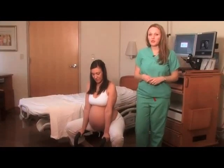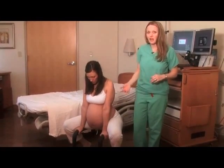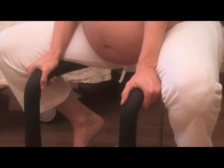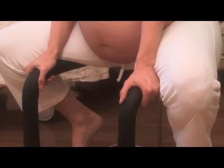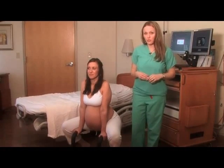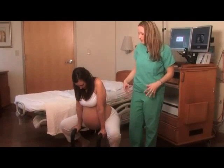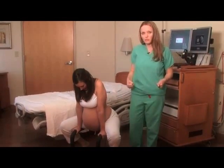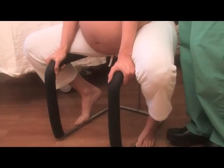Another position that you can utilize for the first and second stages of labor is an upright position on a birth stool. Birth stools are wonderful as they help gravity and help your baby settle into a wonderful position in your pelvis. It's also a position that you can utilize for pushing as well. This position is nice for pushing as it really helps you get a powerful push because you're in an upright position, and it also allows the mom to be very involved in their birth.